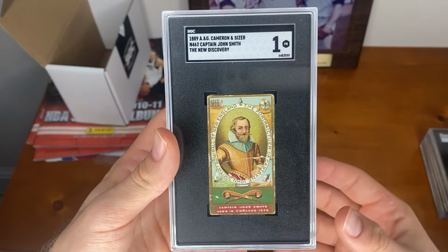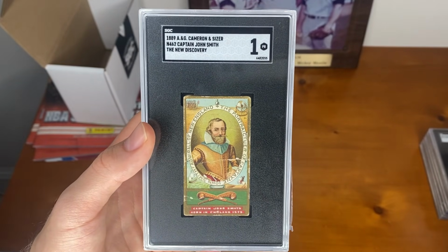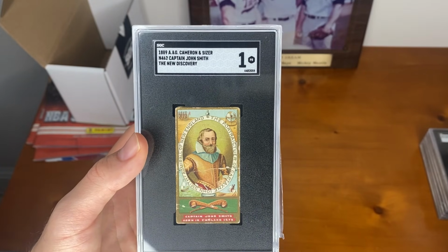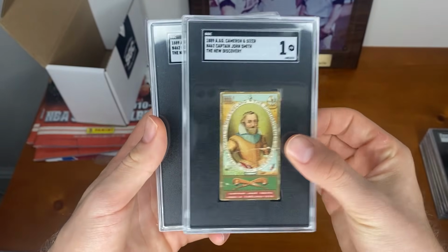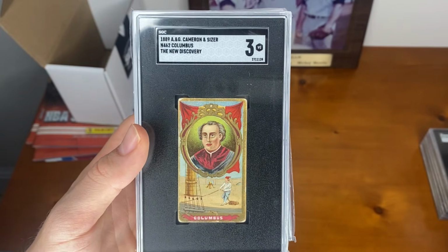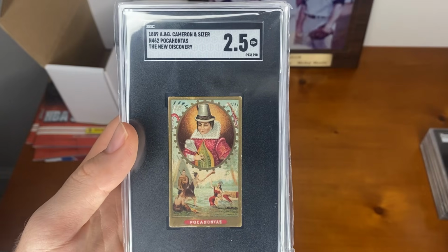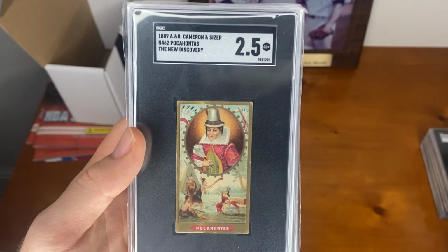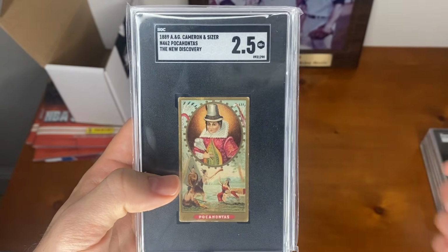We have a John Smith. This one, and I believe the 2 cards behind, are also from one of the auctions that we recently had. If you guys have seen other videos, you might have seen these raw, but the John Smith ended up getting a 1. On the Columbus, we got a 3. And the Pocahontas, we got a 2.5. So out of that batch, as you can see in the John Smith, there was a line going through the front. But these gold border cards graded pretty decently overall.